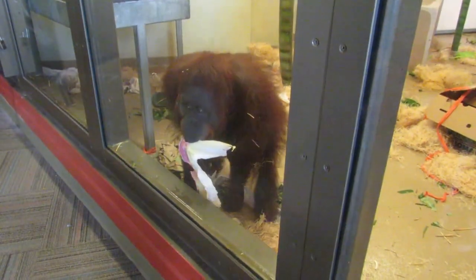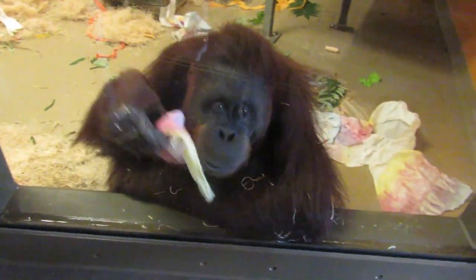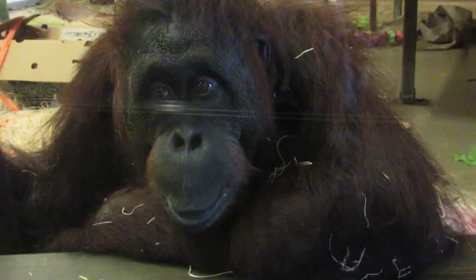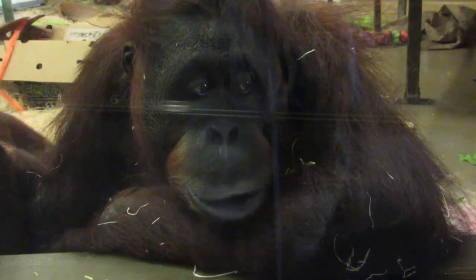Supervising their shenanigans was Nicky, who celebrated her 40th birthday this year. Nicky was one of the 8 orangutans who were brought to the zoo for the complex's opening in 2014. She previously lived at Zoo Atlanta and is noted as being inquisitive, easygoing, and confident.